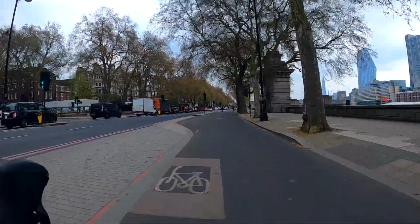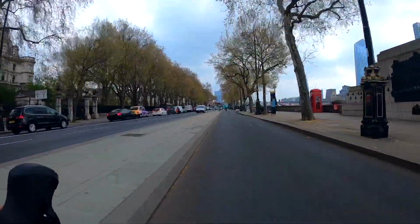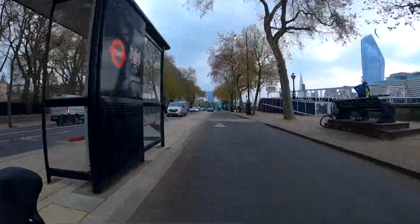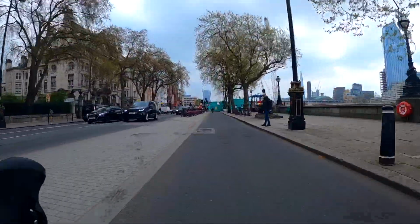One thing I really like about cycling on the embankment is that it just always looks busy on the cycleway. There's always loads of cyclists. You can see we're always passing people, even though it's grey in the middle of the day on a weekday. And by the way, one thing about counting cyclists and cars, it's always a bit misleading because cars take up so much space, but you pass like 3 or 4 cars and it looks like a lot.